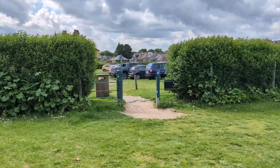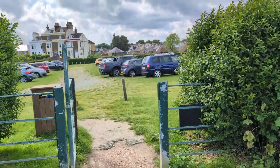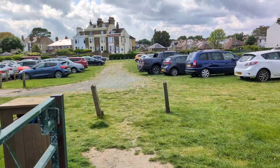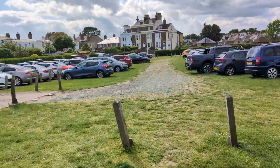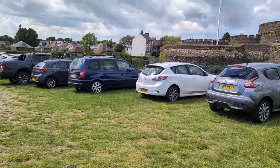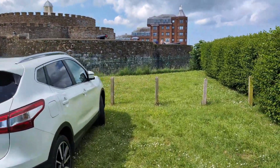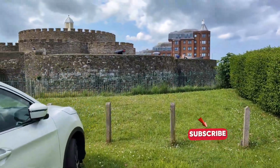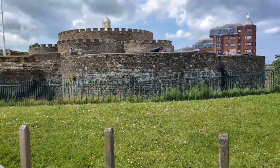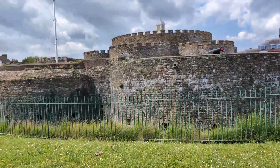Yeah, just through this gap here is the car park for Deal Castle. Again, owned by English Heritage. I think they've set a time limit on this car park. I think it's 4 hours now, maximum. And just here is Deal Castle. I did fly my drone over it once. Get some nice aerial shots.